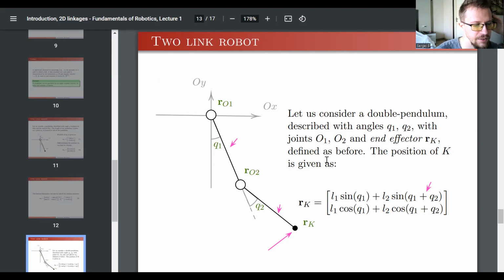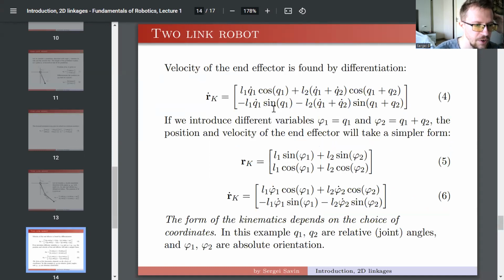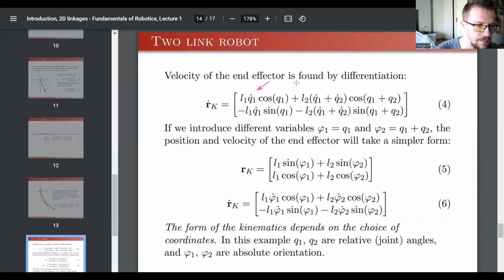Now let us take its derivative. So the velocity of the end effector can be found by differentiation. Notice differentiation is quite simple here, right? Hope I didn't mess up anything. Let me just double check. All right, anyway. Notice that here Q1 plus Q2 gets in front of the brackets. So it is a derivative of a composite function. So first you take the derivative of the original function, then multiply it by the derivative of the parameter, so of the input to the original function. So first take the derivative of the cosine, then the derivative of Q1 plus Q2, and that is Q1 dot plus Q2 dot. Same here.